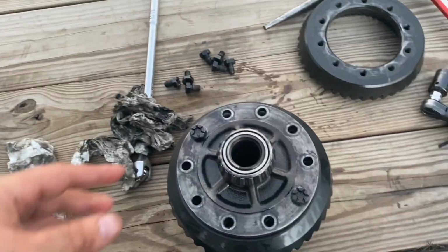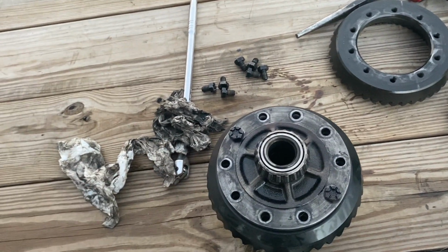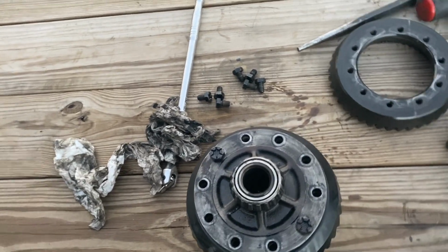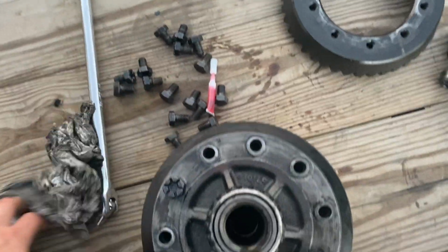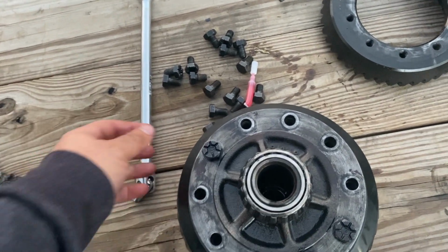All right, guys, so we're in the process of putting the new ring gear on. There's the old ring gear there. The kit that I got comes with new bolts and some red thread locker. The ring gear is a pretty tight fit. Honestly, all of this stuff is a pretty tight fit.